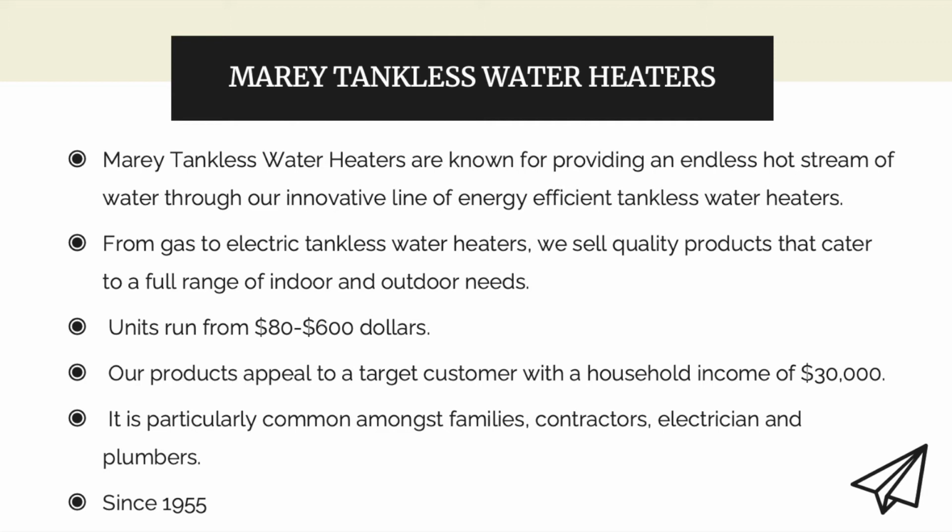Dedicated to being environmentally friendly and making the world a cleaner and healthier place to live for families, we make it our priority to produce the highest quality, most eco-friendly, affordable, and innovative tankless products, possibly in hopes to reduce the strain of global warming and CO2 emissions on the planet. Our products appeal to a target customer with a household income of $30,000. It is particularly common amongst families, contractors, electricians, and plumbers.